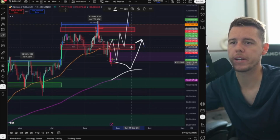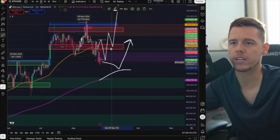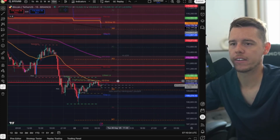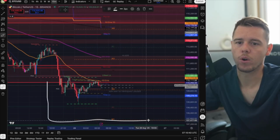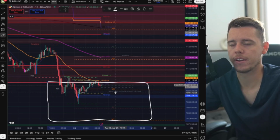But as soon as we break on top of our 50 moving average around $114,000, we could potentially also get new long positions. So where can you enter a new long position? Definitely, if it's a swing position, you can enter the position right now in this range of around $107,000 to $110,000. This is a good range to open a swing position.